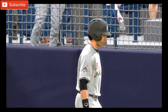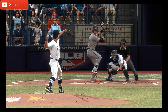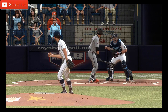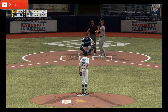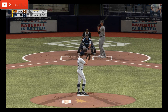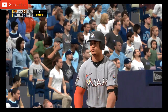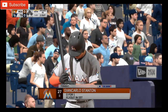No better way to minimize the potential damage a cleanup hitter can do than to strike out both guys in front of him. Always a confidence boost when you can sit down the guys at the top of the lineup. Giancarlo Stanton now. As the first pitch misses to him, it's ball 1. He's 0 for 1 thus far.